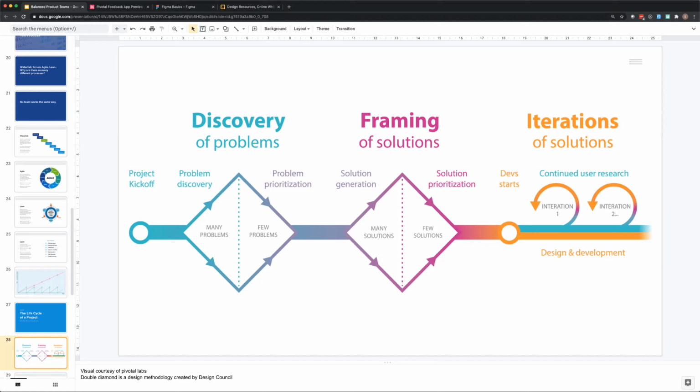And then development starts, and we're going to do all of those iterations of that lean method of build, measure, learn. So we're going to continue user research, but development is going to start building things so that we can start testing with real software.